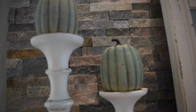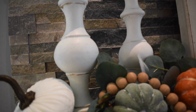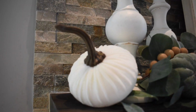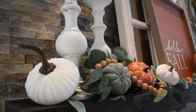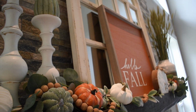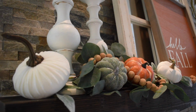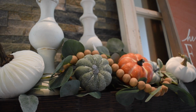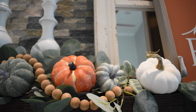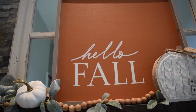All the pumpkins that you see here are probably from Hobby Lobby. These candlesticks, I love these. I got these from Kirkland's. Actually, that velvet pumpkin came from Target, I believe. I think so. It might have come from Hobby Lobby. But I just did some greenery here, some eucalyptus leaves with lamb's ear leaves and pumpkins, and then just strung a beaded garland to add a little warmth to the whole greenery and pumpkin area.